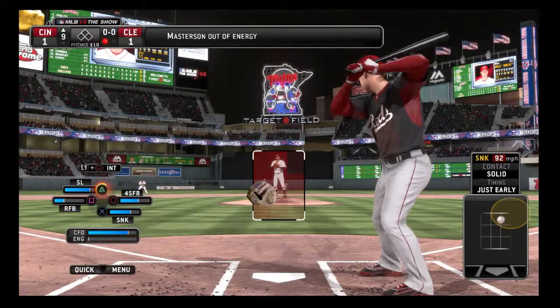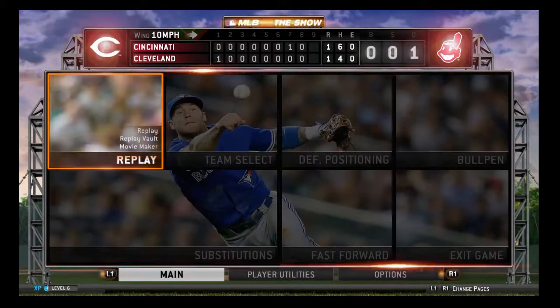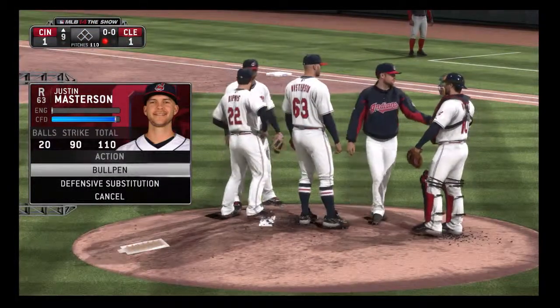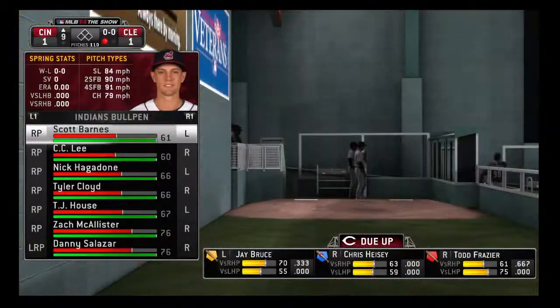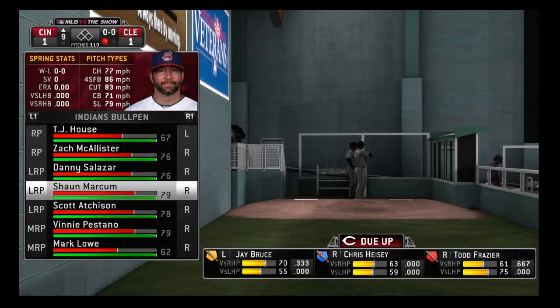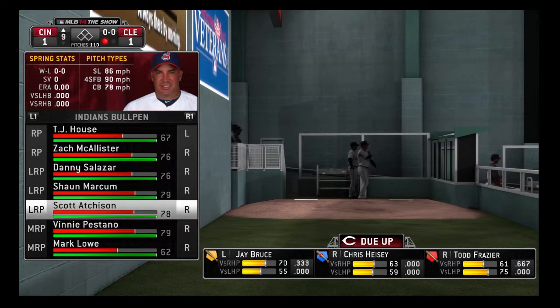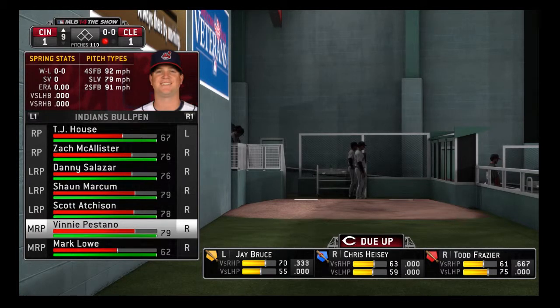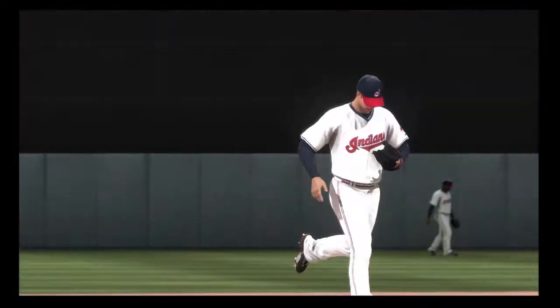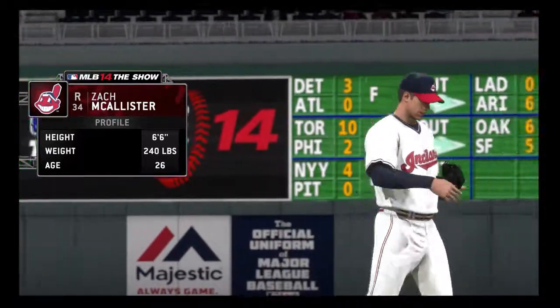Jay Bruce will step in. Singleton came around to score his last time. Now time is called here as we'll get a trip to the mound. Zach McAllister will take over in a tie ball game with 1 gone here in the top of inning number 9.